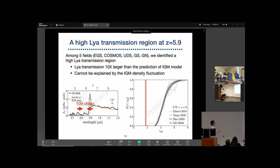We can estimate the optical depth from the transmitted spectrum, and we found its optical depth is much lower than what we observed in previous quasar studies or simulations. And this cannot be explained by IGM density fluctuation. So this may suggest we are witnessing a highly outlier region at redshift 5.9.